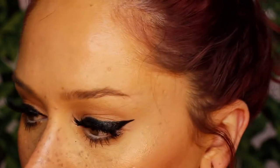With that being said, do not feel the need to completely shave off your eyebrows in order to accomplish this look. If you don't want to shave off the tail end of your eyebrows, you do not have to. I personally do, just because I feel like it's the most flattering for my eyebrow.